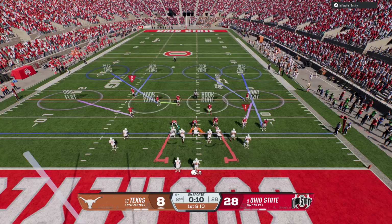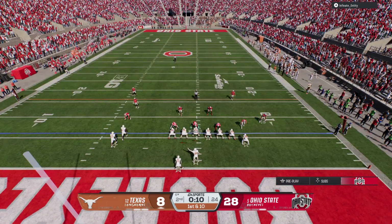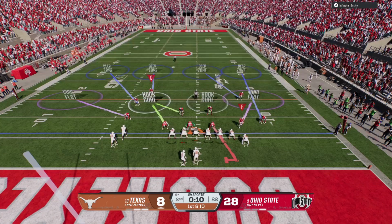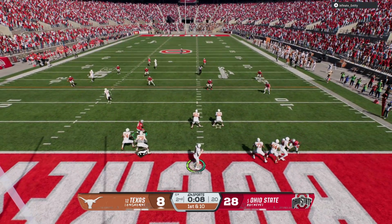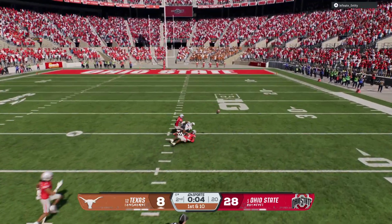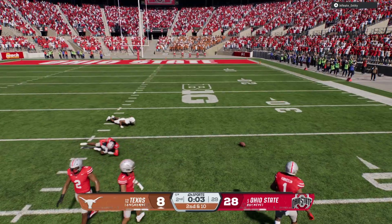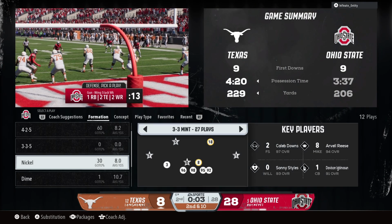Just a few seconds remaining here as they try to put something up before halftime. He'll start this drive firing. He's going to let one fly down the middle. Oh, he dropped it. That deep ball was right on the money. You just have to make that catch.